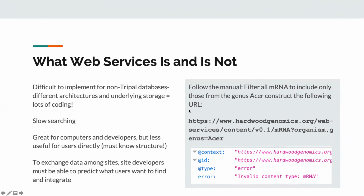This is also very structurally dependent on your Triple site. I was following the manual to try to make sure our web services were working. I put mRNA in and it said, oh, invalid content type. And what I realized is that we had named our content type mRNA-peptide, whereas most people have named their content type mRNA. So it's these types of gotchas that, if you're a developer, you can discover all of these content types and figure it out. But if you're not a developer, this is just going to be super confusing. Yeah, so those are the main drawbacks.